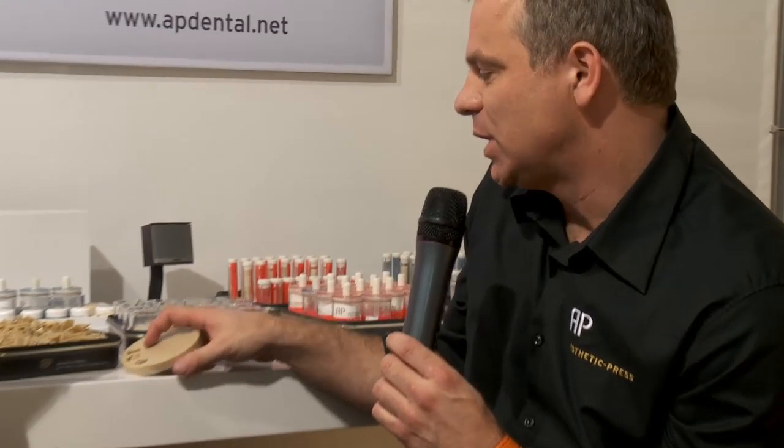We have something completely new at this show, and it's our approach into the CAD/CAM area. We have created now a prototype of a wax blank, and this wax material is 100% pure wax, as opposed to the other so-called wax blanks that are actually filled with composite, and which are not quite as nice to carve and to add on.